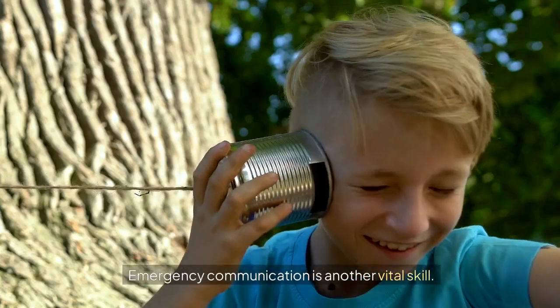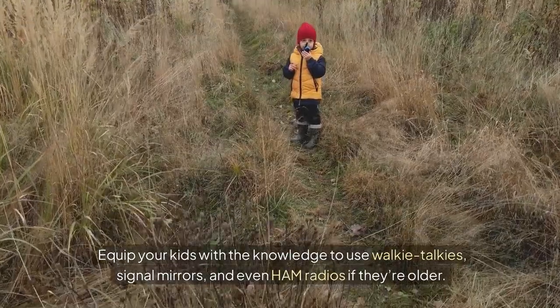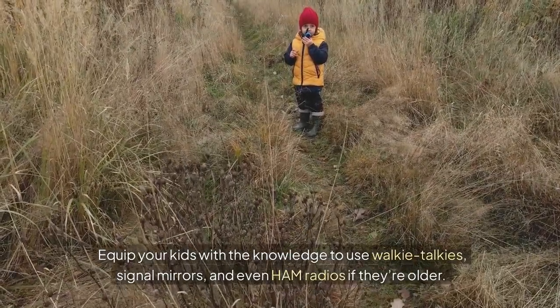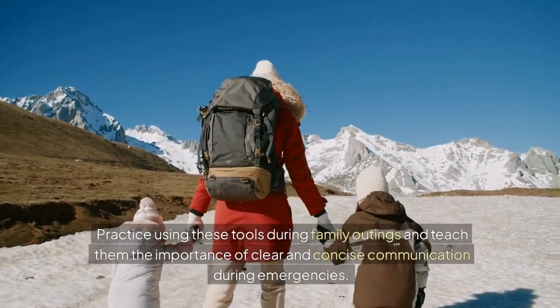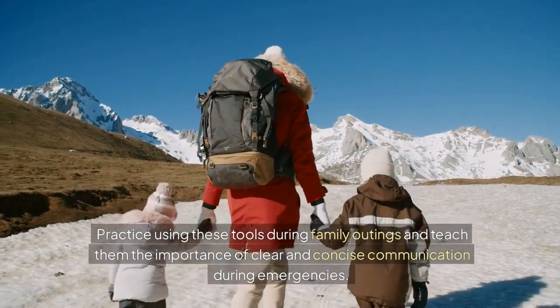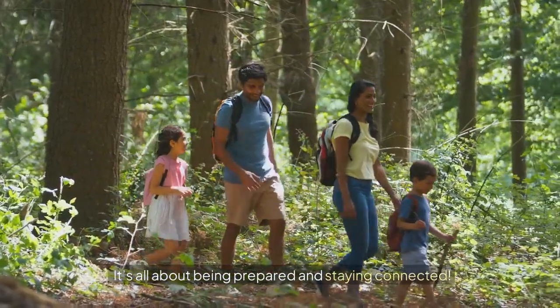Emergency communication is another vital skill. Equip your kids with the knowledge to use walkie-talkies, signal mirrors, and even ham radios if they're older. Practice using these tools during family outings and teach them the importance of clear and concise communication during emergencies. It's all about being prepared and staying connected.